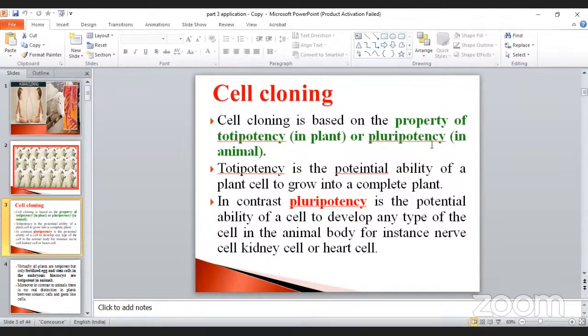Another one is pluripotency. The property of totipotency is in plants and pluripotency in animals. Cell cloning is based on the property of totipotency in plants and pluripotency in animals. So it is very, very important. Totipotency is the potential ability of the plant cell to grow into a complete plant. We already discussed this part also, my dear students. Don't forget, this is also very, very important. Take examples of any plant.